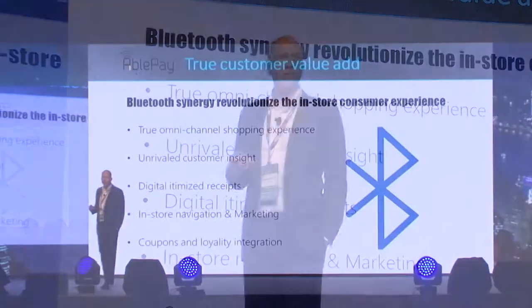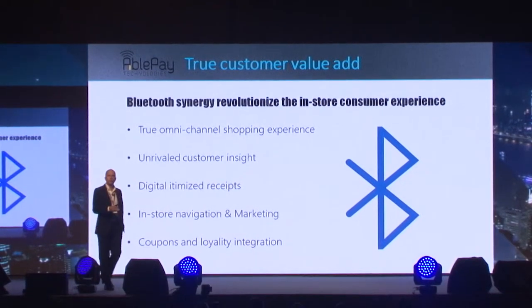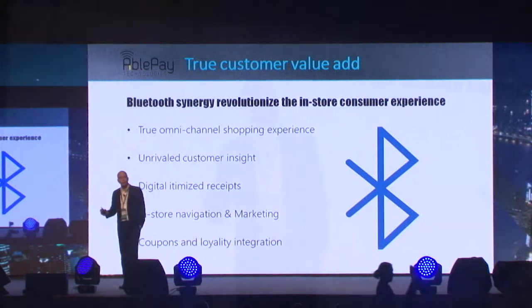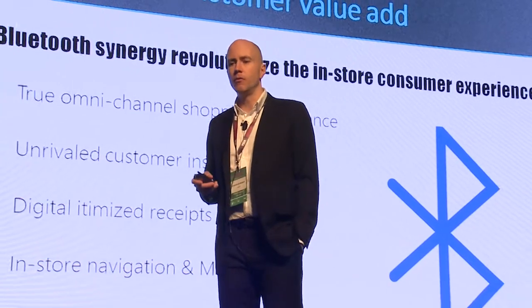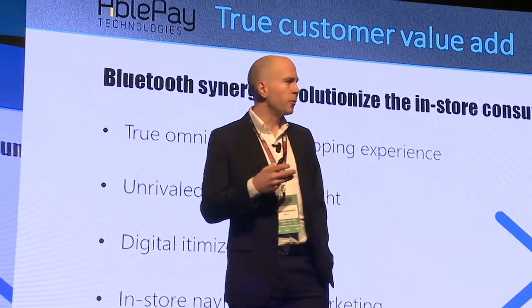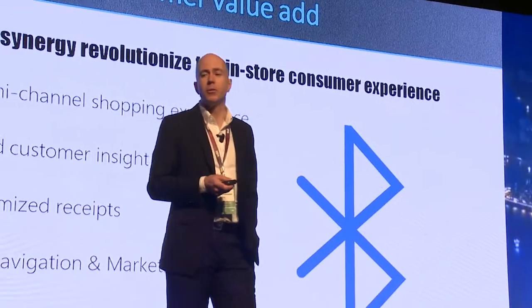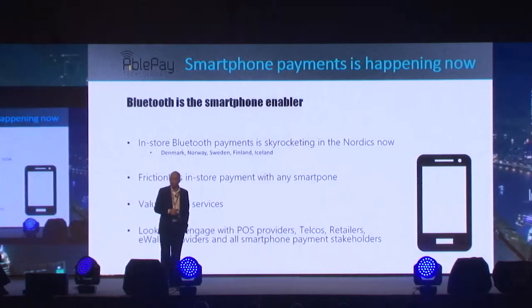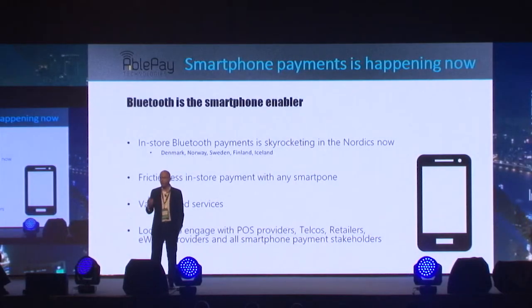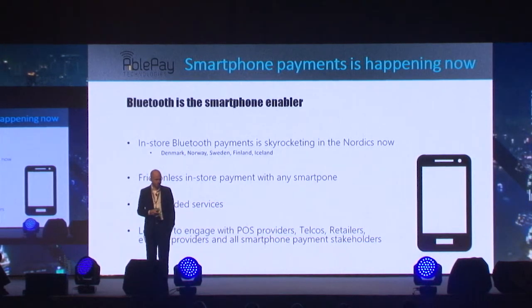Bluetooth is really the omni-channel shopping experience that will revolutionize that. So you can combine the fact that the customer is in store, their browsing history, and the time spent on the merchant's app to detect what their interests are and really tailor the offering. It gives the opportunity for itemized receipts, in-store navigation and marketing, as well as loyalty and coupons, totally integrated. So Bluetooth gives you the frictionless in-store payment opportunity that works with any smartphone in any terminal with a lot of value-added services. Thank you.